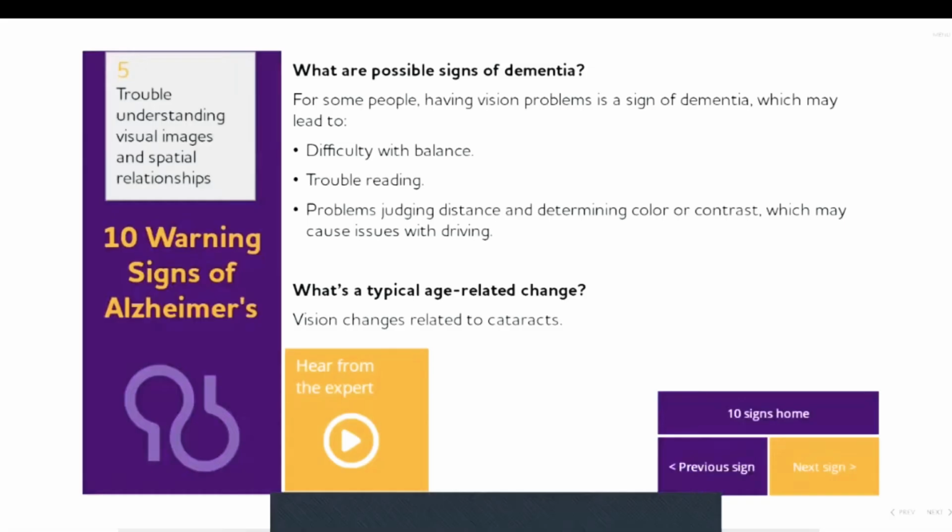Alzheimer's disease is not just a disease of memory. It can affect other things too. It can affect the way that we perceive what we see. So sometimes somebody in the early stages of Alzheimer's might go to the eye doctor because they're having trouble seeing, and in fact, their vision is just fine, but the way they're perceiving what they're seeing may be difficult.